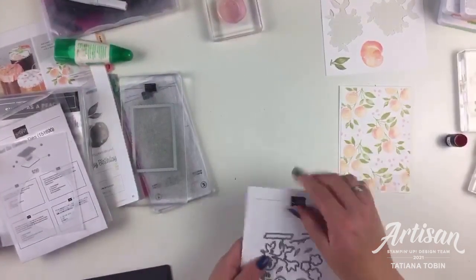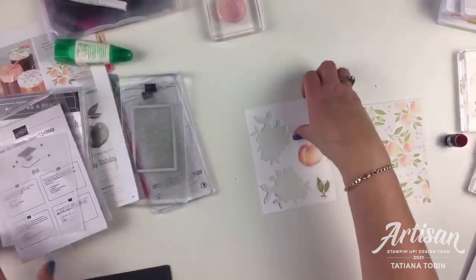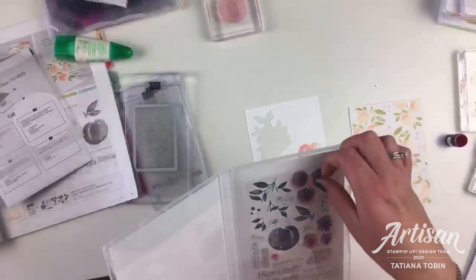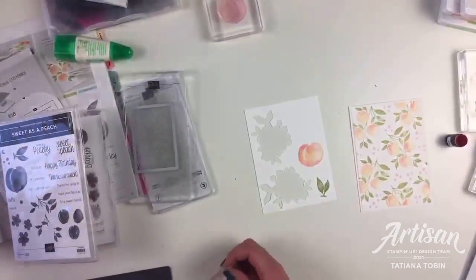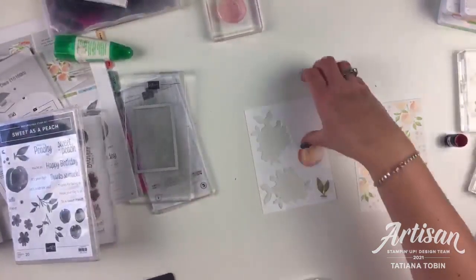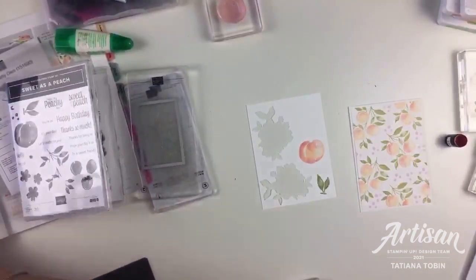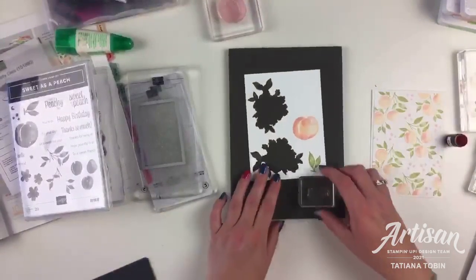I was going to do the sentiment as well on the peach. I was going to put, have a peachy day. We're gonna have a peachy fun. And what I'm going to do is stamp that in Calypso Coral, since that was the chosen colour for the day.